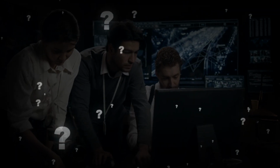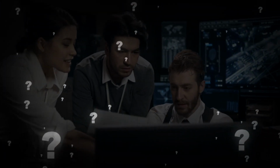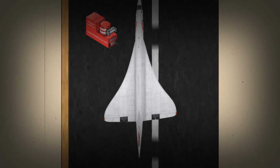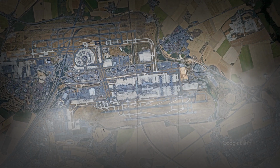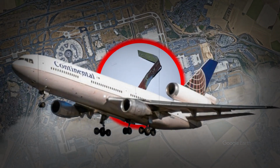Now the question arises, how did the investigation team find out that the tire burst because of the metal strip? The flight recorder, at the second when the aircraft took a left turn, had recorded the location, which was the same location where the investigation team found the metal strip. So, there was a 99% chance that the tire burst due to this metal strip. However, it will also be proven in the video that this metal strip belonged to the DC-10 only.